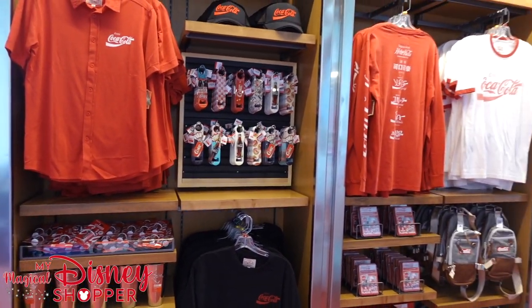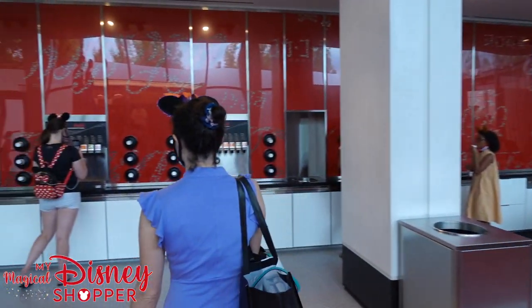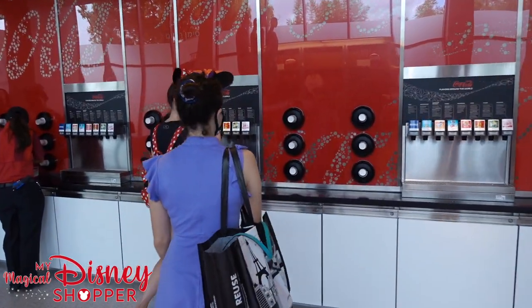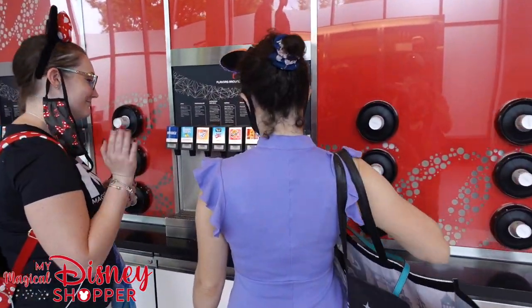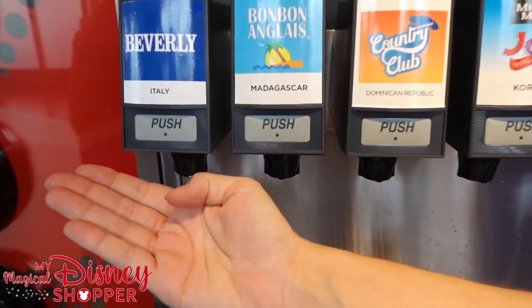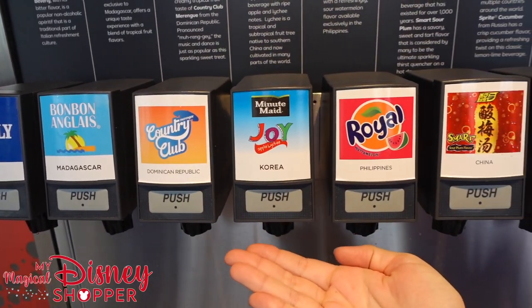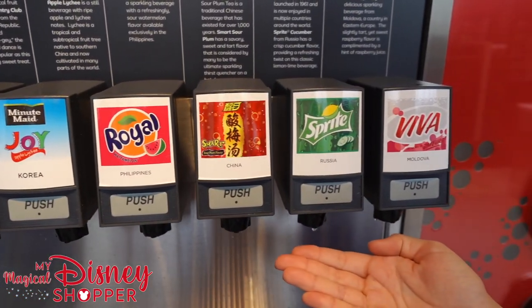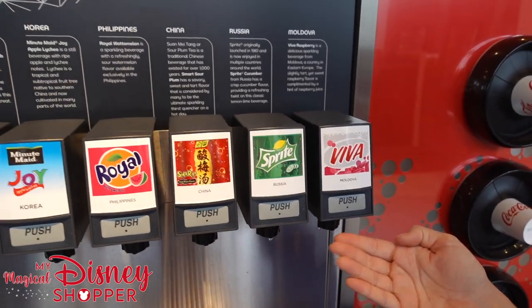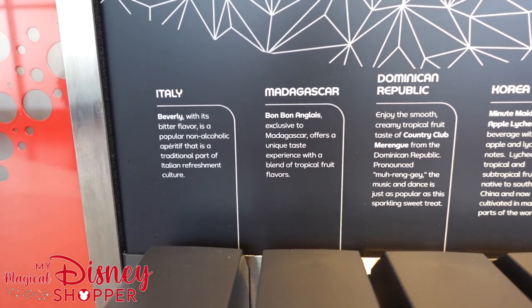Okay, so we're gonna take a quick pause on the merch, and I'm gonna do some tasting of Coke products here from around the world. Let's check these out. We got our friend Megan here as well as Brittnee. So here we go. Here are the options. Beverly. There's the Beverly. We got Madagascar, Dominican Republic, Korea, Philippines, China, Russia, and Moldova. This one's my favorite. All right, and then here are our descriptions of them.